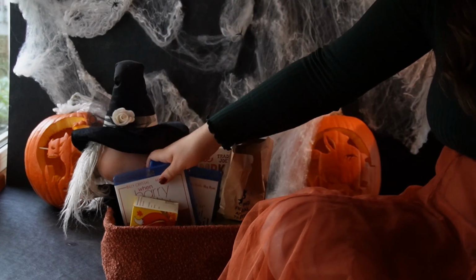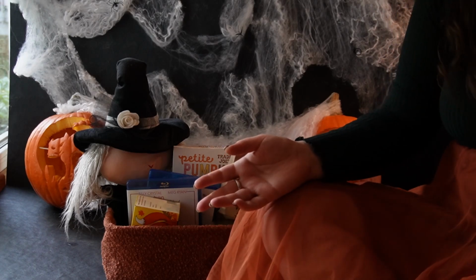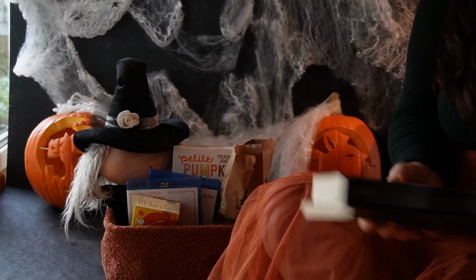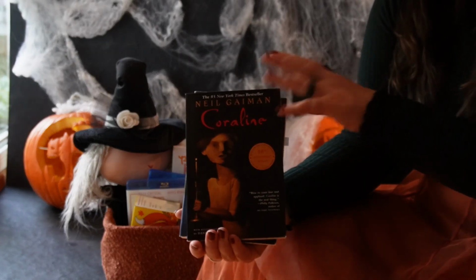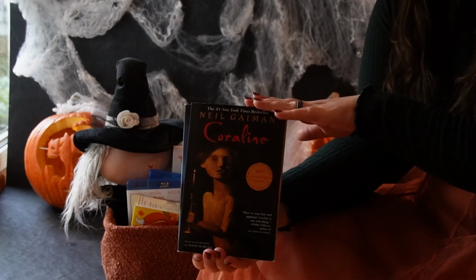So a lot of really great ideas. But I'm also a book person, and maybe your friend or partner or whoever likes books more than movies, and you can go ahead and add some books. So I have two recommendations here. I have Coraline by Neil Gaiman, and Coraline is quite short. I think somebody could read it in one evening, especially on Halloween.